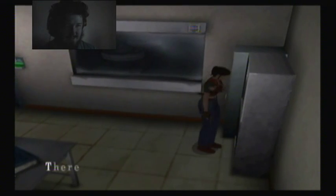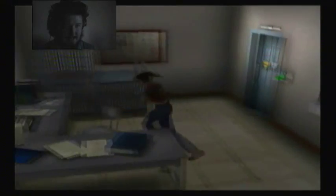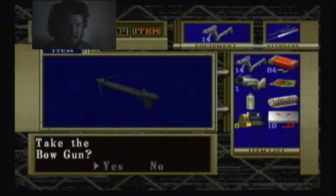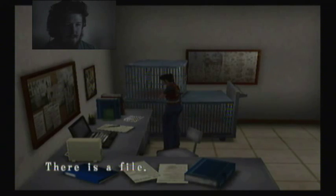Right, so this is where we were just looking at in the camera. There's nothing useful here, but it's all through there where the camera view was. So that should be fun. And we found the bow gun! Hey! Here is a file! Memo on the pass number.